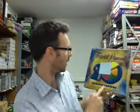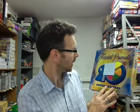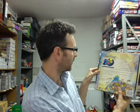Trivial Pursuit, I buy the special editions, they're the ones to go for. This is a 20th anniversary edition. I'll look to get £12.99 with free shipping on this. I would steer clear of the standard genus editions because there's millions of them out there and they don't sell. But yeah, special editions of Trivial Pursuit, if they're in good condition, buy them. You'll be surprised what you can make.